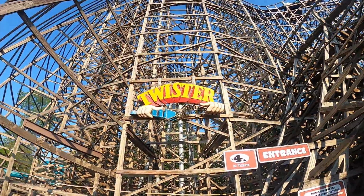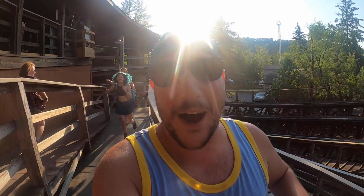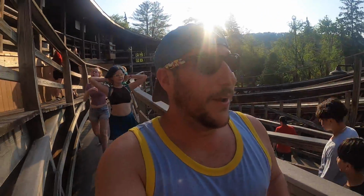We're heading in the Twister. Three times here, never been on it. That was awesome. Way more intense than Phoenix. Walked right on it. Just stepped up and got on. So definitely worth checking this coaster out.